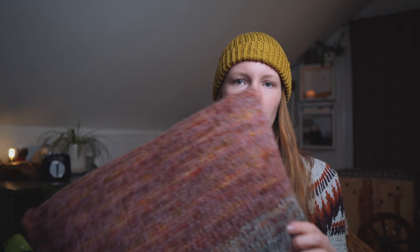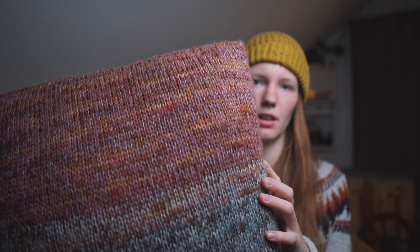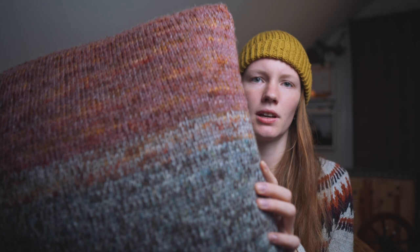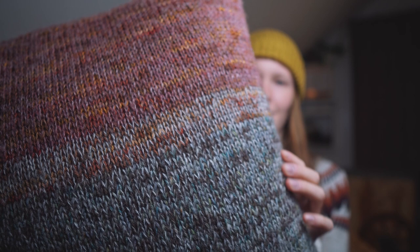So these are just some leftover yarns that I had. This is some yarn from the UK by the Yarn Collective, and I hold it together with the silk mohair. And then down here it's actually two sock yarns held together plus the silk mohair. And here I did a bit of a fade to go from one yarn to the other, because I ran out of the red one.